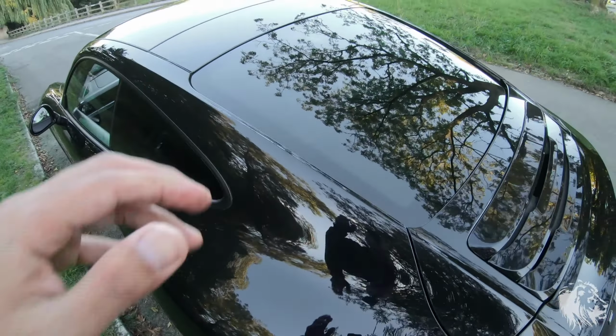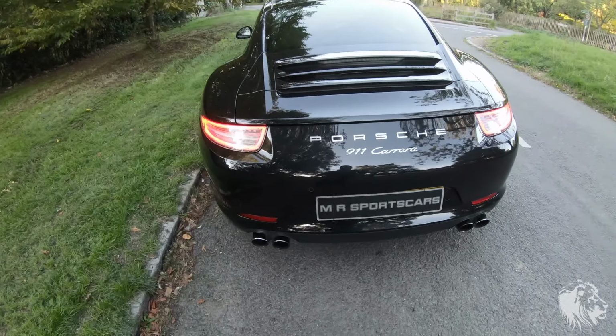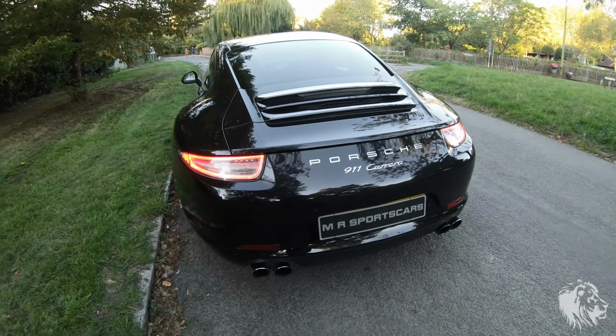Really makes the cabin inside look really light and airy. And then the rear lights are the optional clear glass look, clear LED, so they do shine red, but when they're turned off they're white, completely white. It has the quad sports tailpipes there.